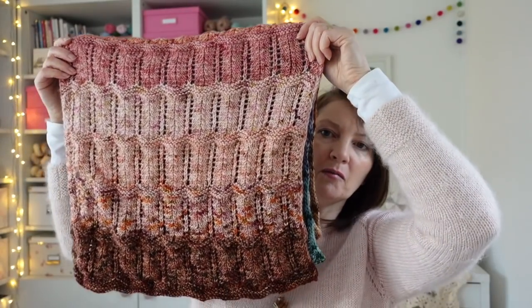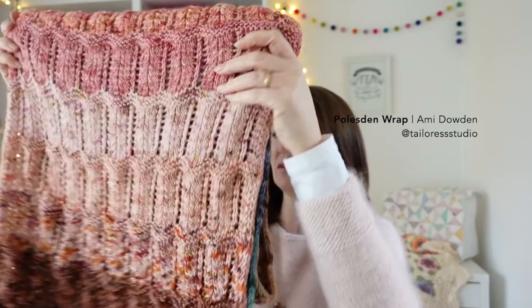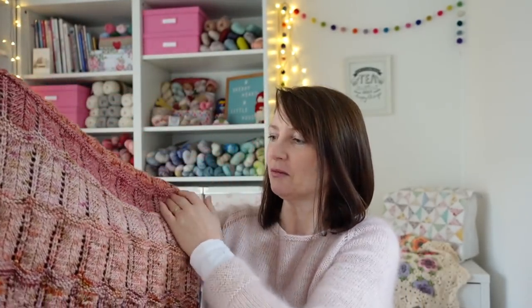So this was a work in progress on my last podcast, and it is my Polesden Wrap. It's by Amy Dowden, who is Little Tailoress Studio. I can't remember quite what her name is. She changed it at one point. I don't know if she changed it back or not. Anyway, if you search Polesden Wrap or Amy Dowden, I'm sure you will find it.